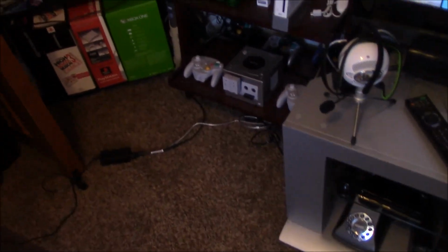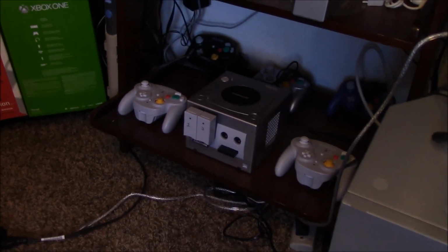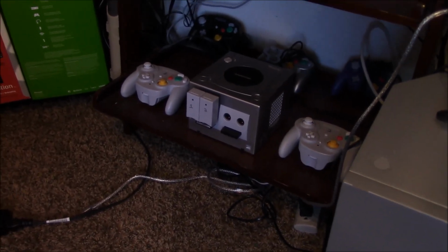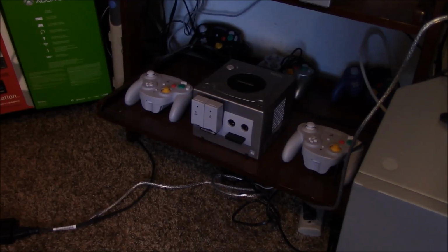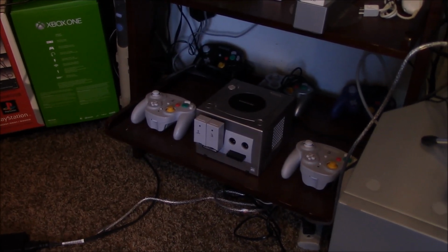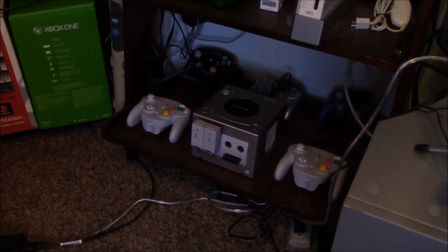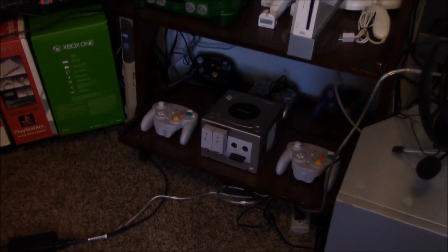Coming over here, we have my GameCube. This is my silver GameCube, which I've completed. The box is over on the other side of the room. And my two Wavebirds, which I actually found for $1.99 with both sensors in a bag at Goodwill. Unbelievable deal. By far my favorite controllers of all time, no doubt about it.